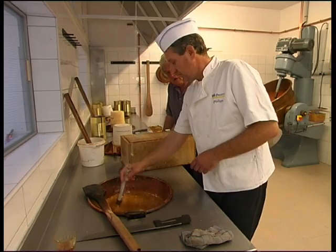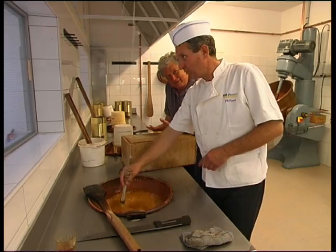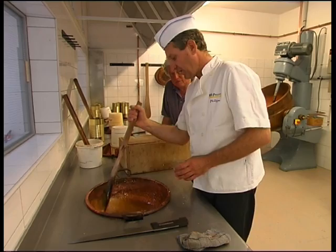When you eat nougat, if your teeth fall out, that's not good nougat. That's not well done. And that's orange and cognac. There, a little bit more.